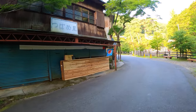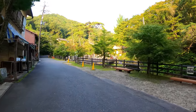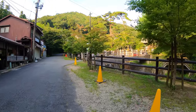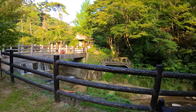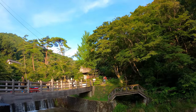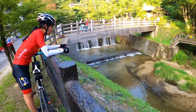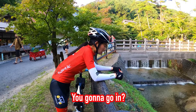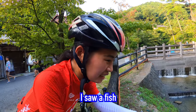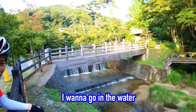So this is a shop here. Looks like they're open from Friday, so maybe not open on weekdays. Here we go, we're starting to get some nicer views. So there we go, we got the bikes, we got the waterfall. I see a fish. I saw a fish. A little fish. Baby fish.